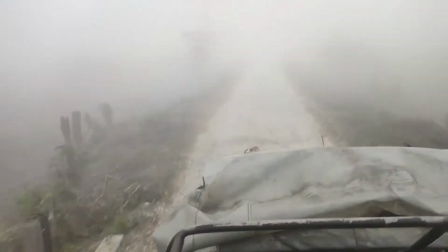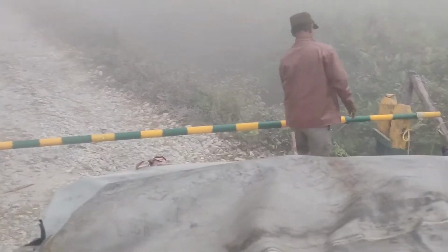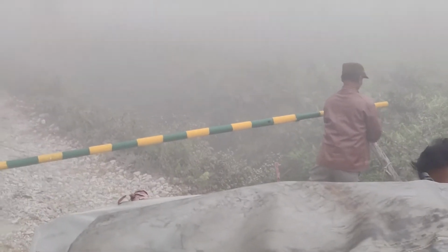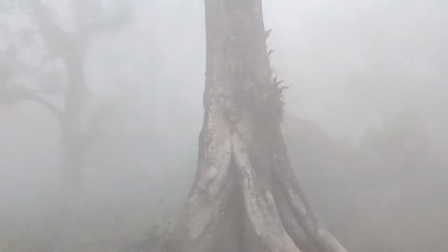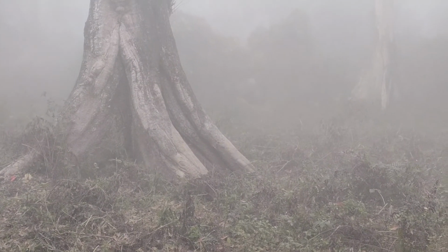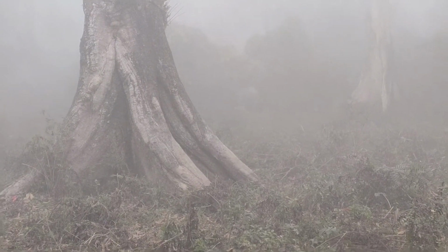The fog was too heavy to spot one horned rhinos clearly, and also the stunning beauty of the forest with peacock everywhere. We were feeling excited to spot other wild animals too. While going to the Holong bungalow, we spotted one horned rhino, but the fog was heavy to see it clearly, and peacock on both sides.